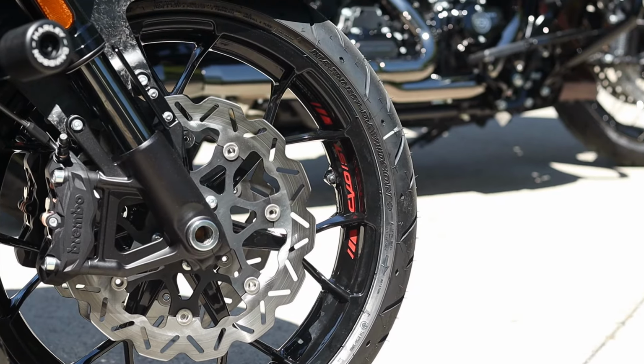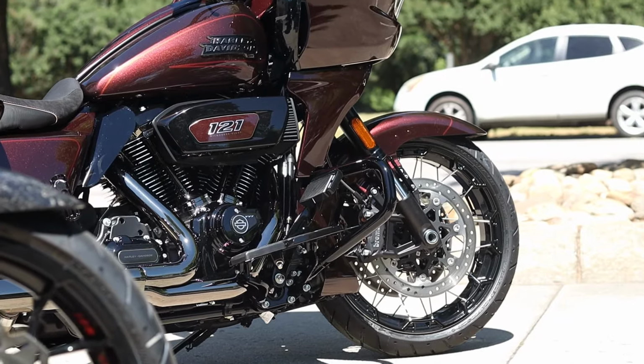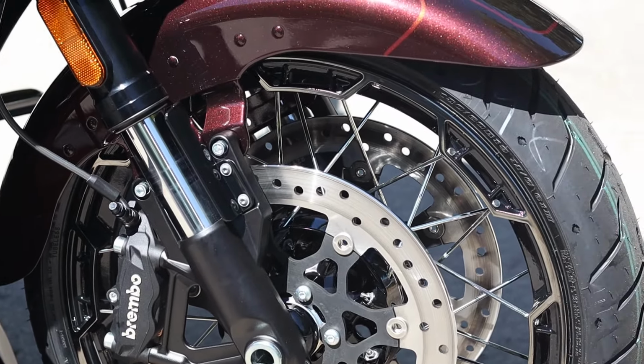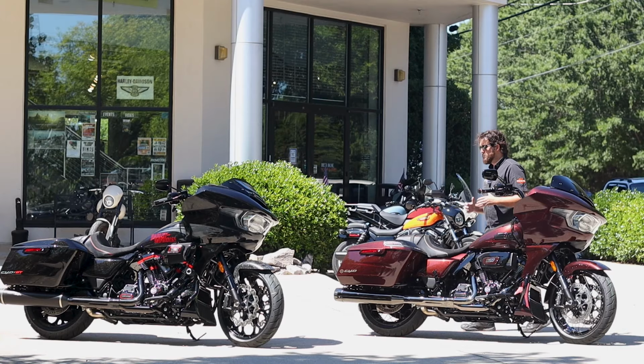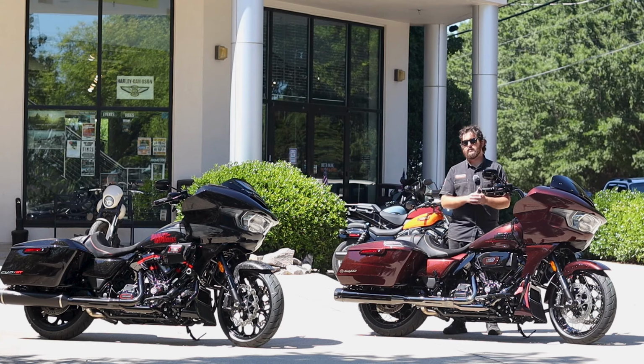Another difference you're going to see on these is the wheels. Whereas those are laser etched for the CVO ST, these are going to be rocking the more traditional CVO wheels we've been seeing lately, with the spokes to the outside of the rim, still allowing you the benefits of spokes and a tubeless tire. So lots of good benefits on each of these bikes. It's all going to be about the type of riding that you're going to be doing.